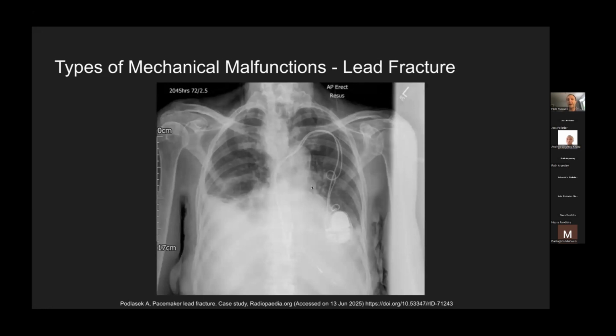Another one's lead fracture, right? So this is an actual damaging of the lead itself. If we look right above the pacer, right around the box, if you will, you see there's a little loop, and you can see there's a little break in that loop. That's actually a fracture of the pacing wire. So you might not have any conduction of pacing through that lead. Maybe you have good pacing through the other lead, but not that one. And so you might not see what you anticipate with your pacer.